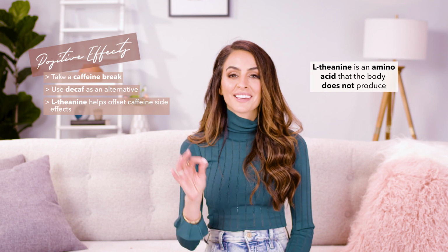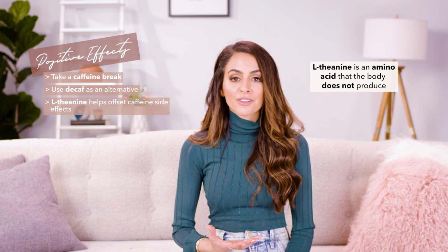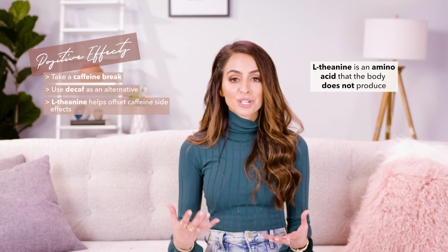Another really interesting tip is to have L-theanine, which is a substance you can get either as a supplement or, which I think is really cool, the brand Sakara, which I've partnered with before, and I love their plant-based nutrition brands. They actually make these little chocolates that have L-theanine in them.